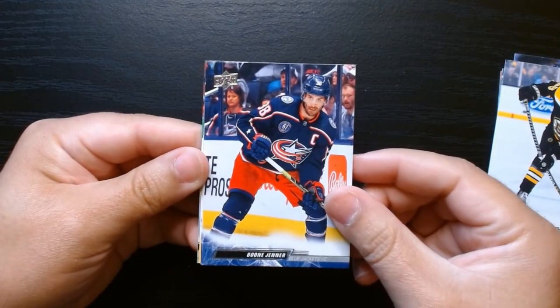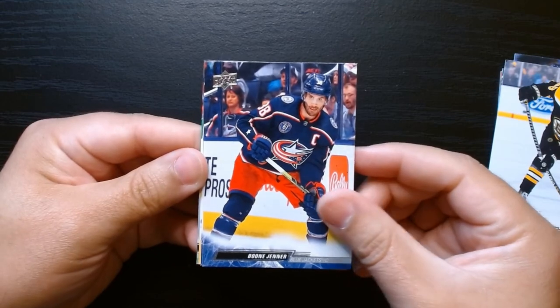Boone Jenner, is he related to Bruce Jenner? No, I'm not gay. I am, as far as I know, heterosexual. Okay.